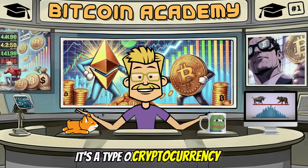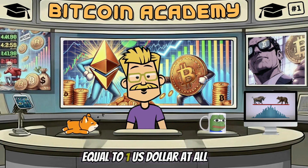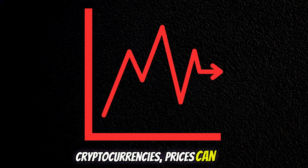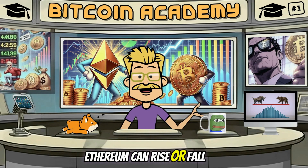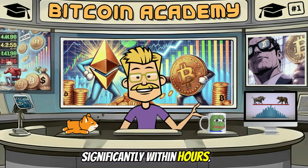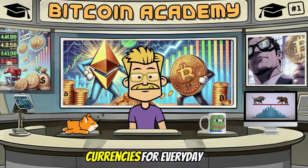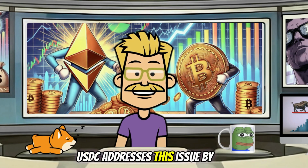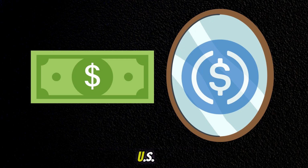It's a type of cryptocurrency known as a stablecoin, designed to maintain a value equal to $1 at all times. In the world of cryptocurrencies, prices can fluctuate wildly. For instance, Bitcoin and Ethereum can rise or fall significantly within hours. This volatility can be challenging for those who want to use digital currencies for everyday transactions or savings. USDC addresses this issue by providing a stable digital asset that mirrors the value of the US dollar.